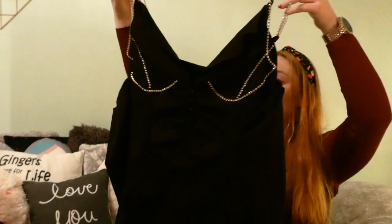And this is her. I am already at a loss for words. I don't even know what to say. It's not me at all. I feel like this could be the baddie outfit, and I'm not a baddie at all. I'm so soft, so I don't know how this is gonna work.